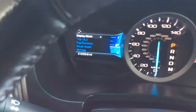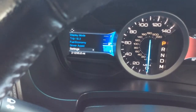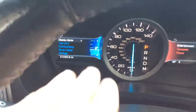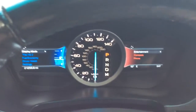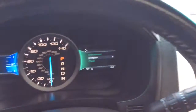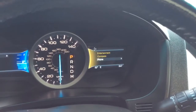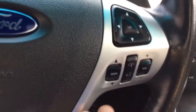Left-hand vehicle's info center is controlled by this, that's your vehicle info center, so it's display modes, your trip 1 and 2, fuel economy, driver assist, vehicle settings are all controlled there, as well as your digital fuel gauge, speedometer in the middle. The right-hand side display is your radio entertainment, and you can control that on the right-hand side of your steering wheel, the radio, and the controls there without taking your hands off the wheel. Cruise control over here, and more controls for the radio, volume, things like that.